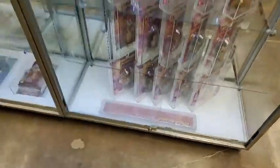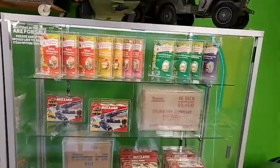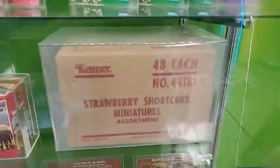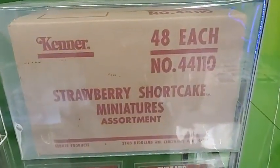Got a store display down there. And if you turn around, you see some Strawberry Shortcake. Yeah. And a sealed shipper case of 48 figures inside.